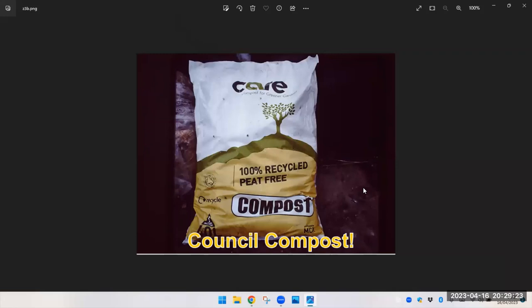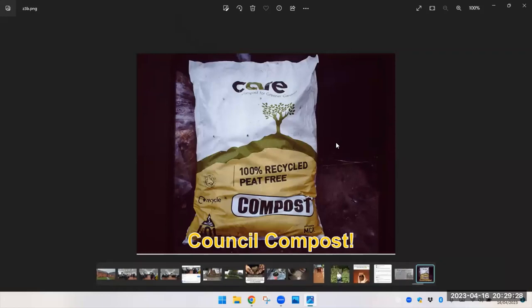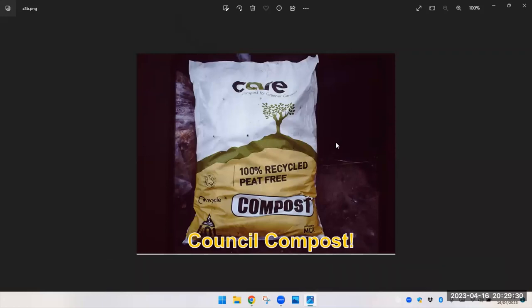I rang the council up and told them, because they're flogging this down the tip at £2 a bag. If you're a new gardener and you go to the tip and see compost at £2, well, that's good, recycled, I'll do a little bit for the world. Well, you wouldn't grow a bloody fairy tale in it. Anyway, I rang the council up.